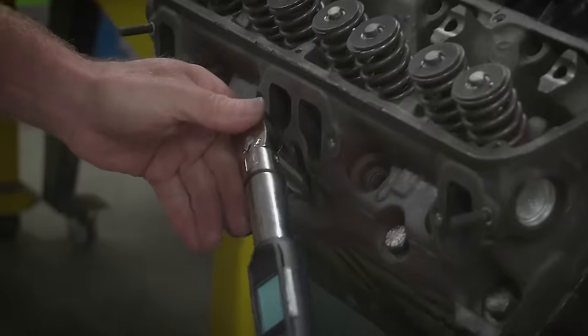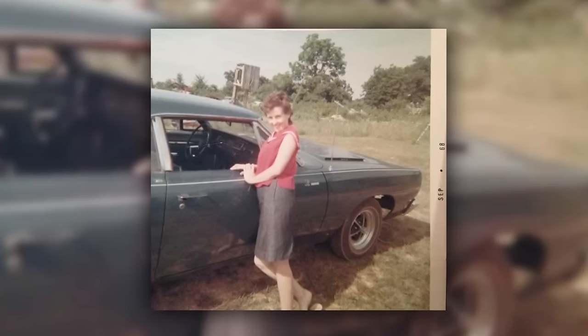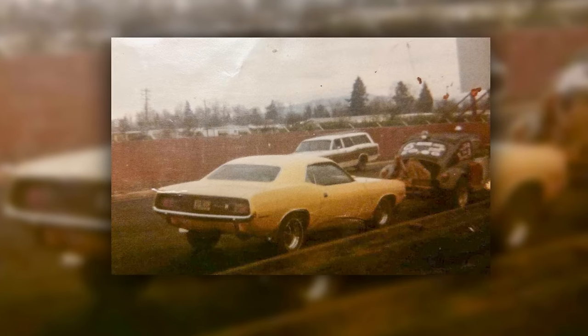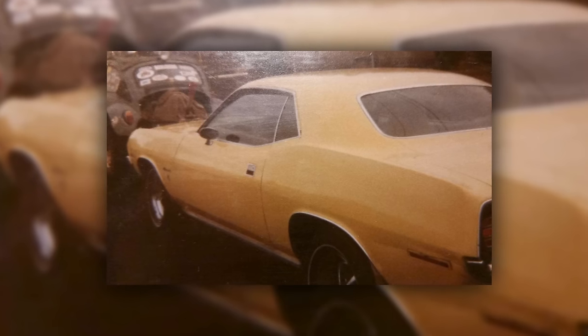So I can understand what these people are going through, wanting to see their cars come back in the shape that they used to be in years ago. If I could see my old Barracuda come back in the condition it was when I was 18 years old, looking just the way it did back in that day, it would just be heart-stopping for me.